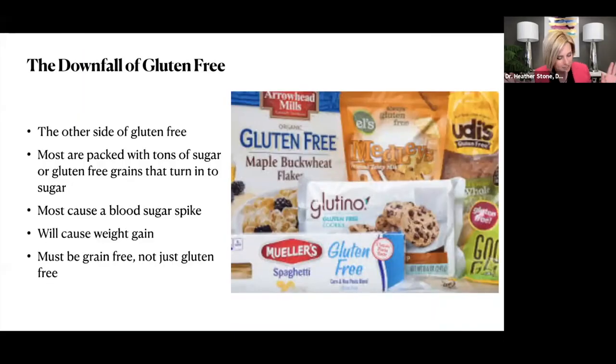Now, Dr. Heather, I went gluten-free. And I was really careful. I went completely gluten-free. I went to the store and I started getting all of these other gluten-free products. I did not ingest any gluten, but I replaced the gluten with all of this other gluten-free stuff. And this is why you did not lose weight, and this is why you did not feel better. So this is how to not do gluten-free.